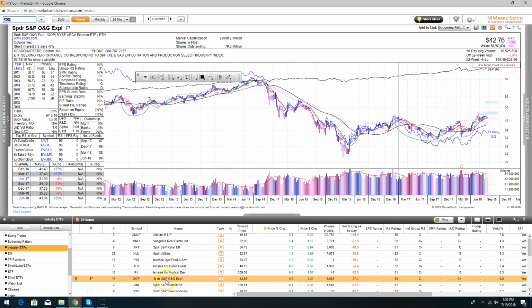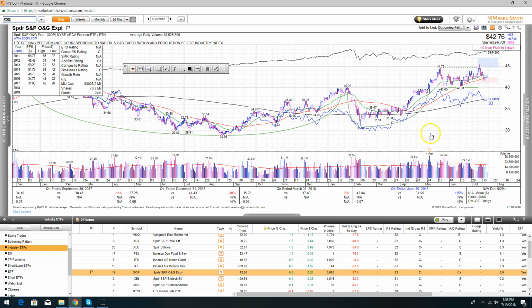The XOP ETF is looking volatile, to put it nicely. So you have an oil peak back here with commodities. They have made a nice run. We played some oil stocks and they did okay. So right now it's consolidating on top of this pivot. So right now you have to say that that's bullish.